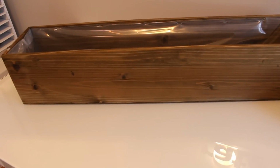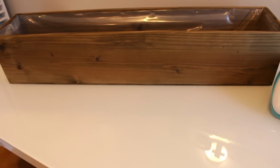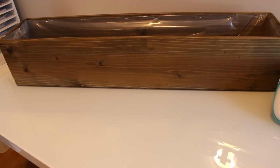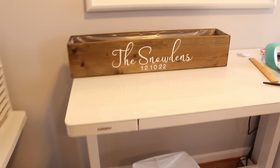I think my hubby's going to help me get this centered really well and make sure that it is straight, because that is the one thing that always trips me up on projects like this, is getting it straight the first time and ready to go.